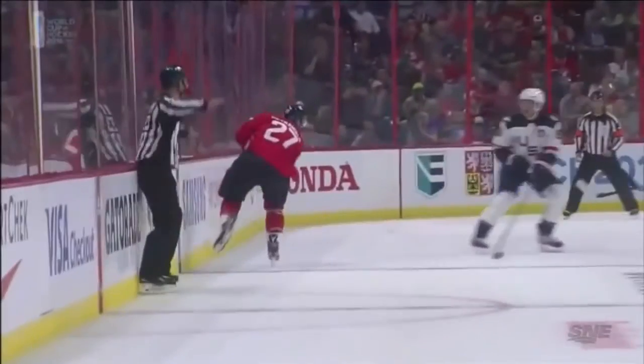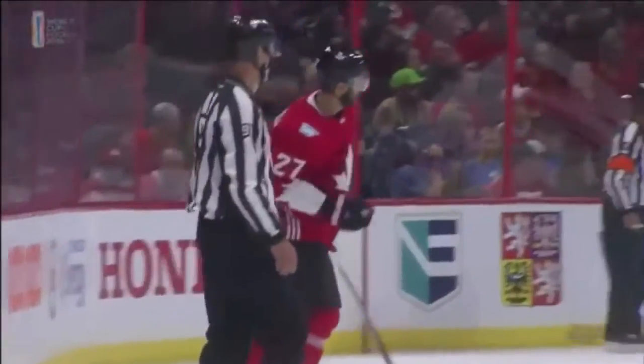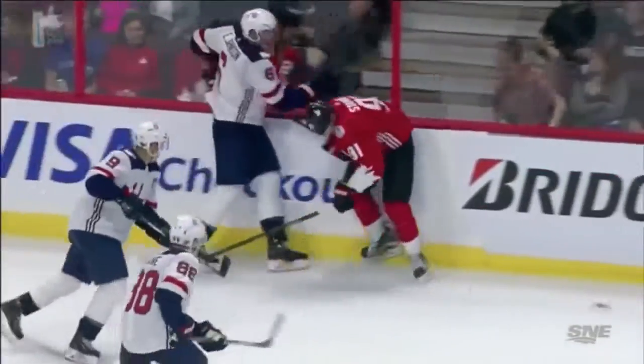He tried to hit Bergeron on the back door. Well, here's the dump in. He takes the hit, and he jars his right arm. So he goes to the bench, and he's like, this is not feeling right. And there's the hit on Stamkos along the boards.